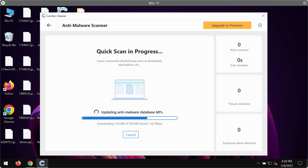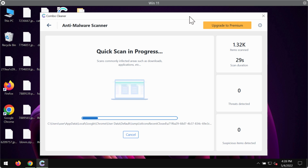The program will most likely first of all update its anti-malware database, and this is surely crucial for proper detection and removal of any malware. After the anti-malware database has been successfully updated, the application starts investigating your computer. By the way, Combo Cleaner works exceptionally well when it comes to detecting all sorts of computer threats, including adware, browser hijackers, malicious pop-ups in the form of push notifications, malware, ransomware, and other threats.